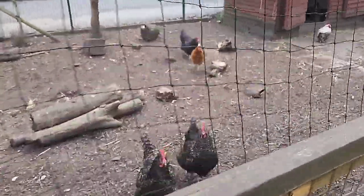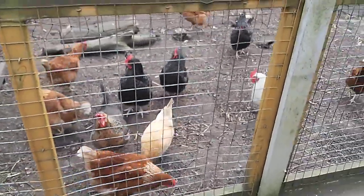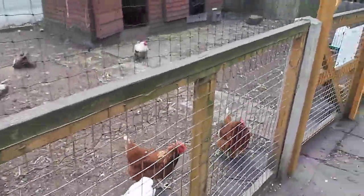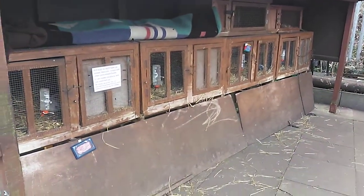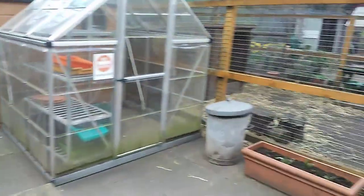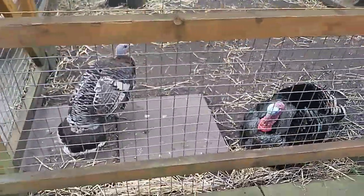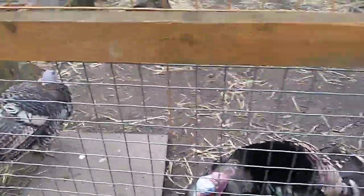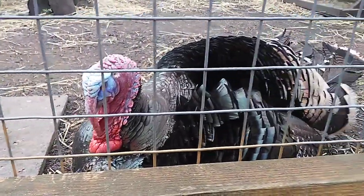Here's our main laying hens. We've got quite a lot of hens at the moment. We've got 20 in here, and we're getting plenty of eggs to sell to our visitors when they come back. And then over here we have our rabbit and guinea pig hutches. Our turkeys. Crackle and Pop. Hello, Pop. Oh, it's starting to show off, getting his tail out.